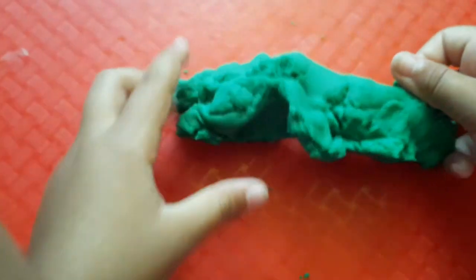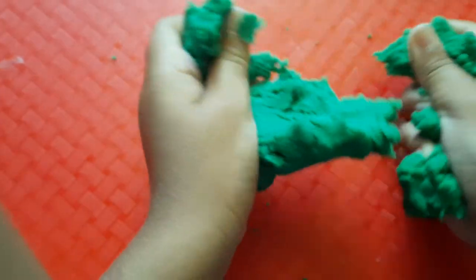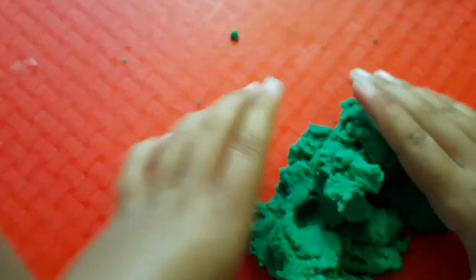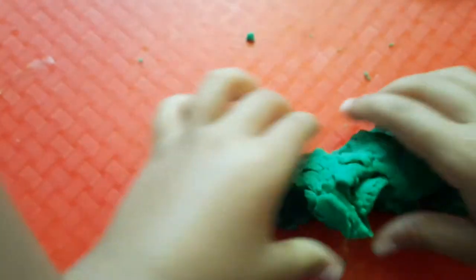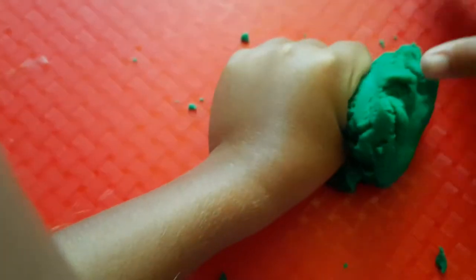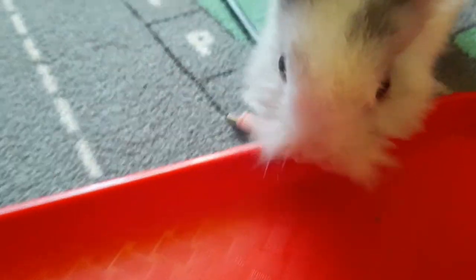What is this green and cow? What is this? Can anyone tell me what is this? Yes, Play-Doh. Okay, now let's do some cows. I'll be right back and then we can count all the cows. Now you can enjoy this little bunny.